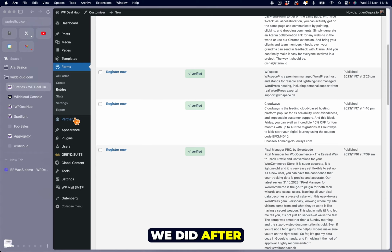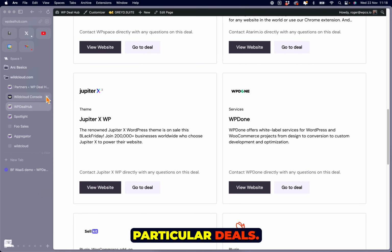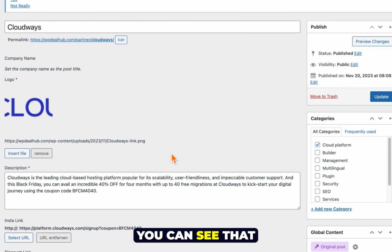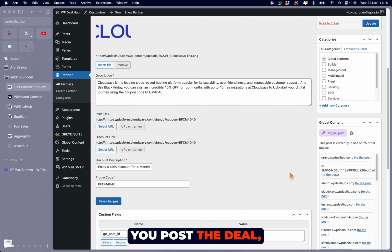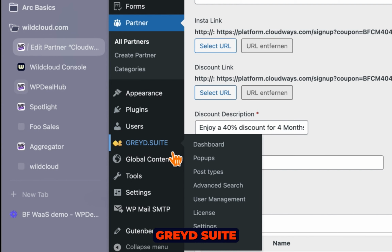And so what we did after is we listed all of those deals in our partner module. So if you go to the main site and you scroll down the list, then these are all the particular deals. And so the next thing we did is, if you go to any of the actual overviews of these deals, you can see that this is where you actually write your content, this is where you upload your logo, this is where you list the category, and then when you post the deal, you create it as global content. And that actually happens with the Grade Suite software.